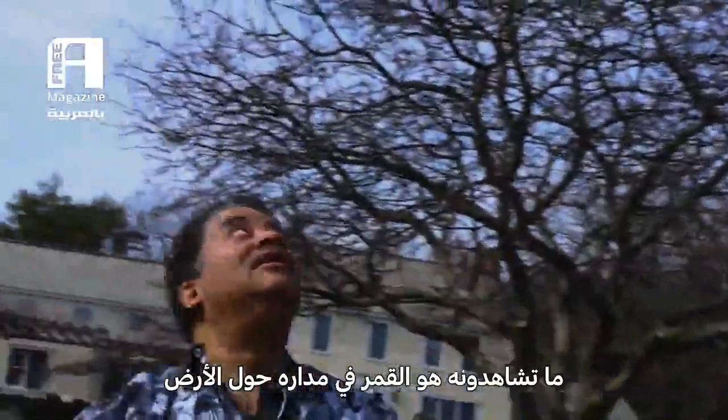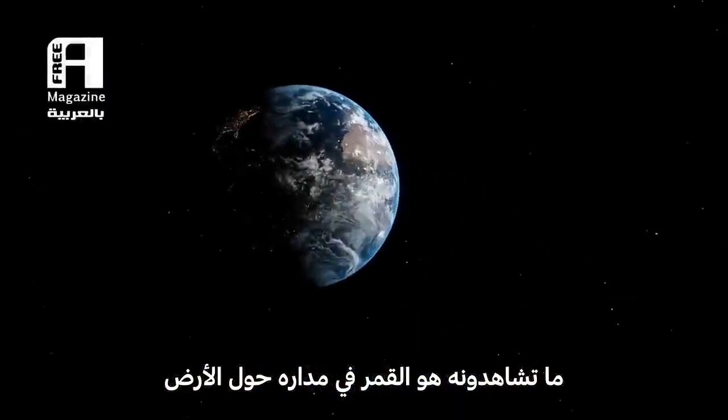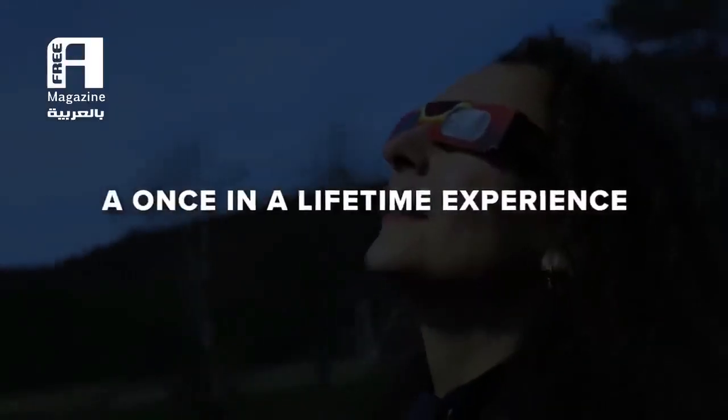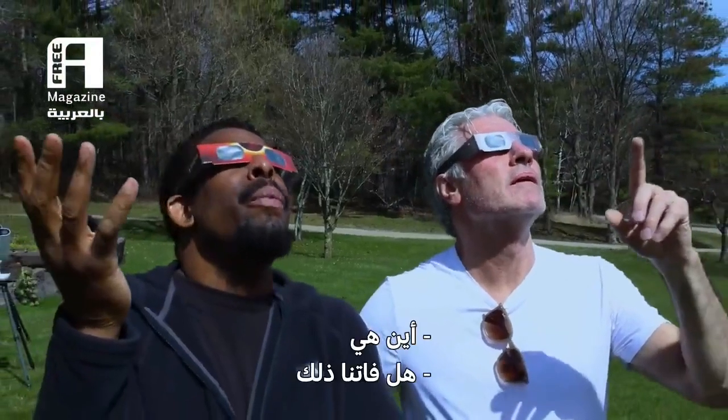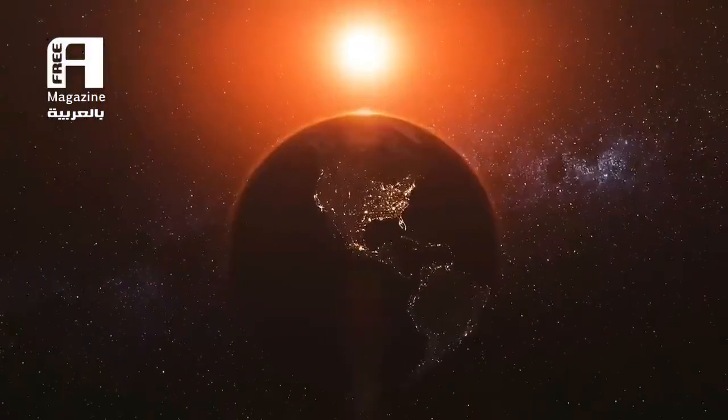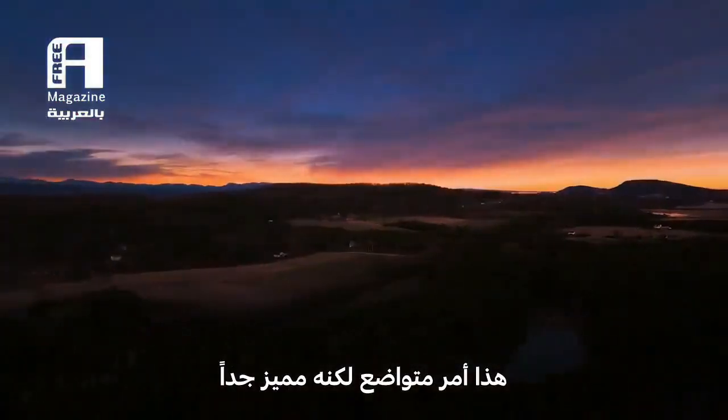What you're witnessing is the moon in its orbit around the Earth. It's going to be coming more than 1,000 miles an hour. Is it over already? Where is it? Did we miss it? The size of the sunspot is about the size of Earth. This is humbling, yet enlightening.